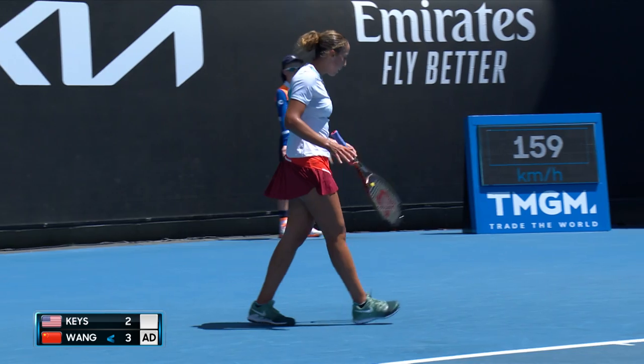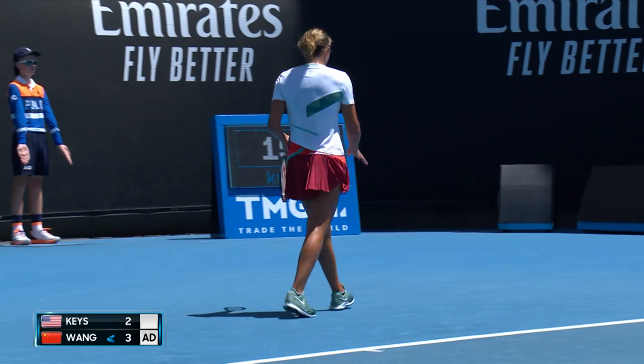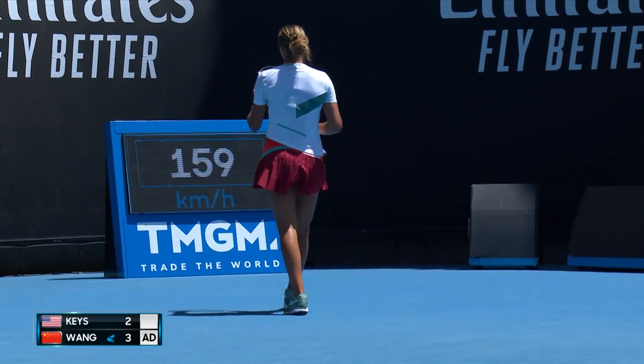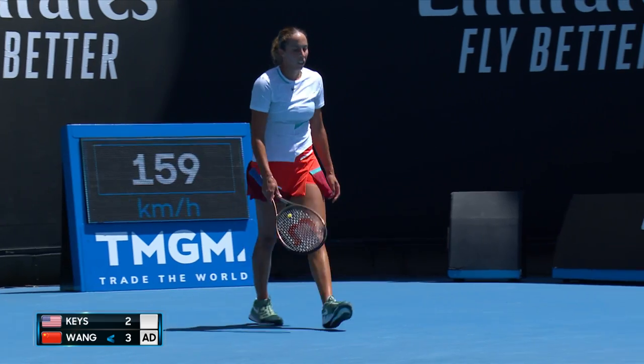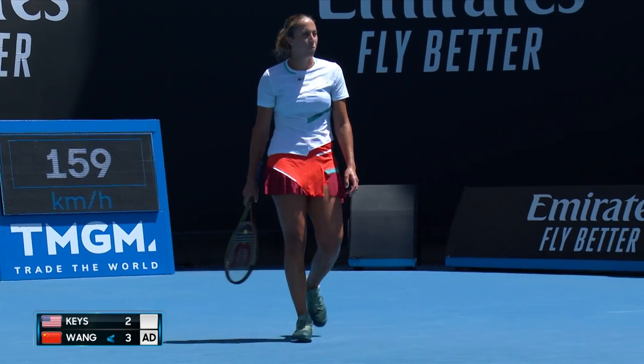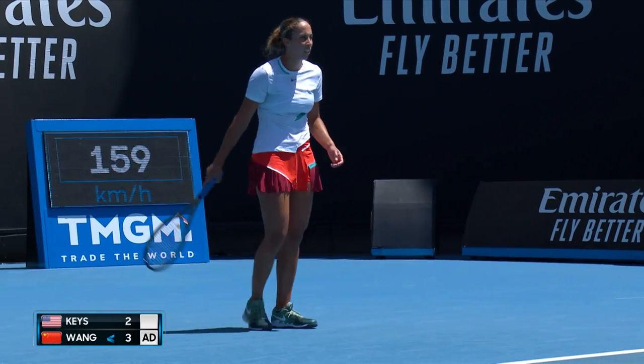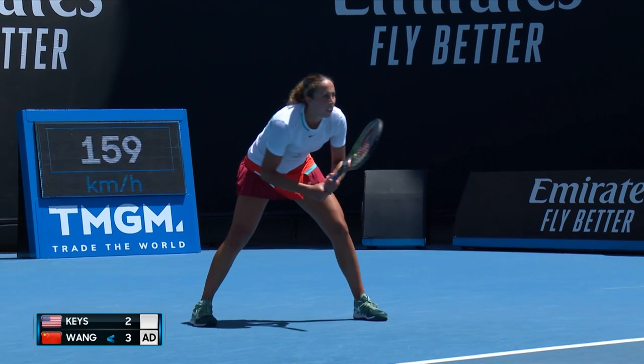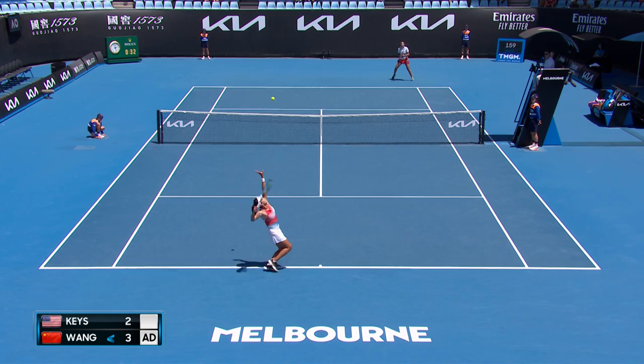Advantage. Are you surprised Keys has never been higher than seven in the world? I definitely think she has the game to win a slam, first of all. I mean, she's been to the finals, as we know, of the U.S. Open. I'm not surprised she got into the top 10. I do think she can get into the top five, for sure.